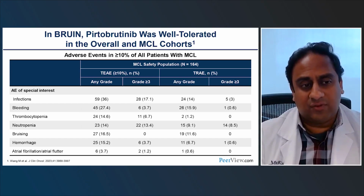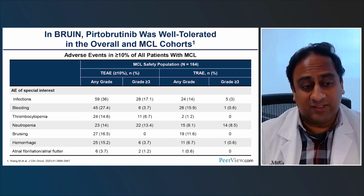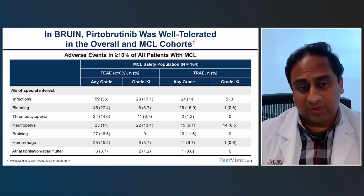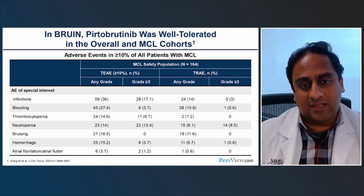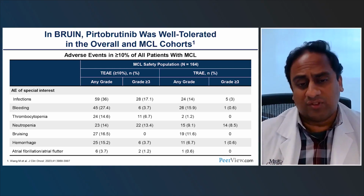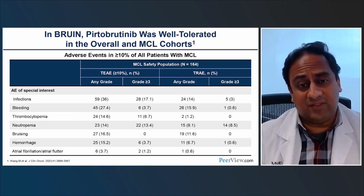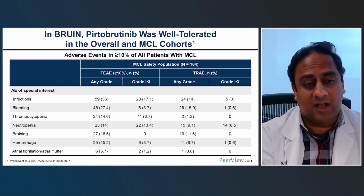Very low rates of grade 3 or higher traditional BTK inhibitor toxicities. There was neutropenia seen in about 13% of patients here. And so that was seen again in a heavily pretreated population. And we'll see more of what those rates look like in the Bruin MCL study, which will be comparing these drugs, which will mostly be given in a second-line setting. But overall, I would say that the safety profile here was quite exciting and the drug was tolerated relatively well.